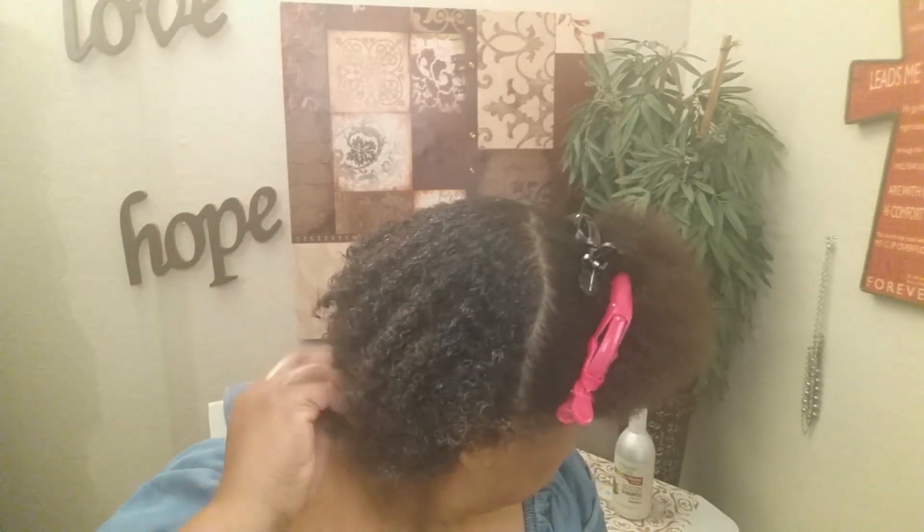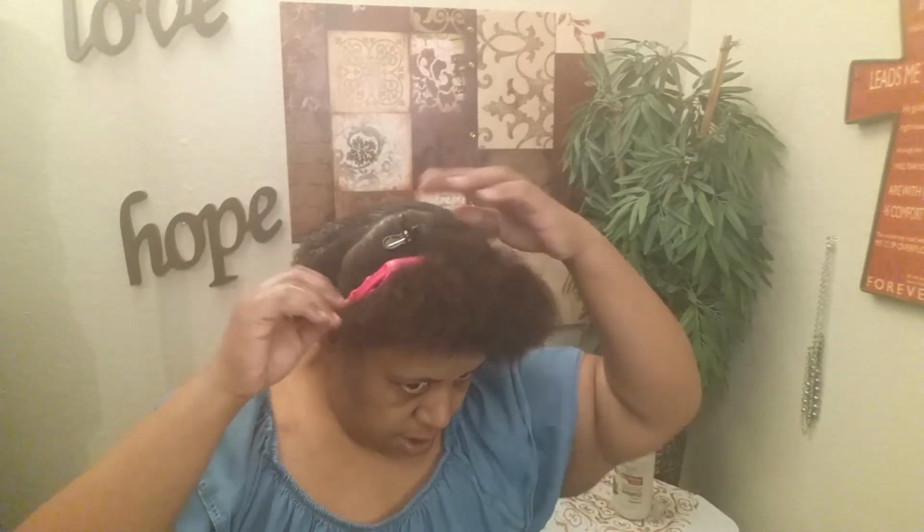And it is. So, okay guys, I'm back. I've completed the back. I can say, even though this product looks thick, it is very light. It's very light, but it does exactly what it's supposed to do. Now, this is just the leave-in, and my curls are very, very defined. And I like that. So I made sure that I gave some extra to my ends.